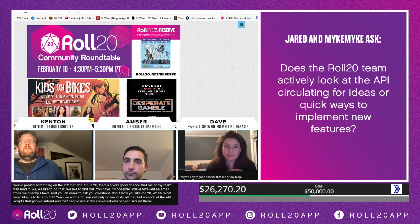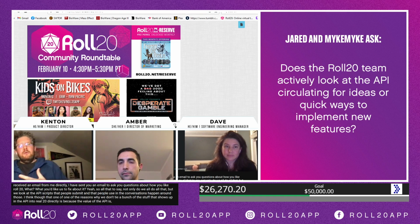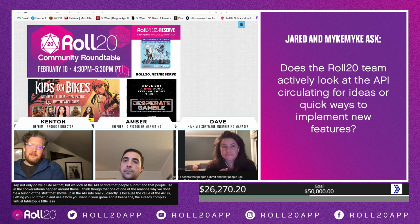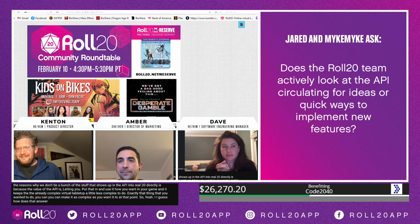I think though that one of the reasons why we don't tie a bunch of the stuff that shows up in the API into Roll20 directly is because the value of the API is letting you put that in and use it how you want in your game, and it keeps the already complex virtual tabletop a little less complex to do exactly that thing that you want it to do. You can make it as complex as you want it to at that point. So, I guess, how does that answer sit with you, Amber?